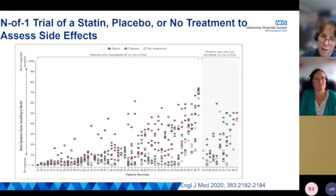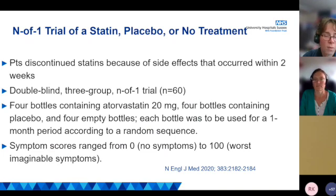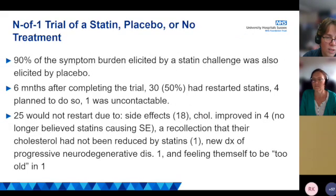When you talk to people afterwards, you got the same number of side effects in the placebo as in the statin group. So just taking a tablet causes a problem. And when you talk to people about it, they were able to get people to maybe think that it probably wasn't the statins. So yeah, scores ranging 0 to 100. 90% of the symptoms was elicited by the placebo. And actually half of them had agreed to restart statins, 4 were planning to, and 1 was in the wind.